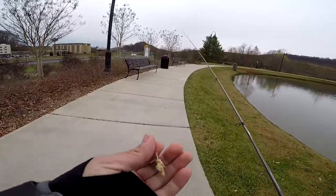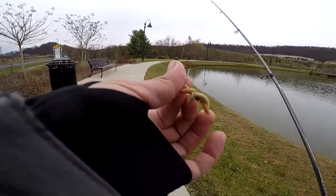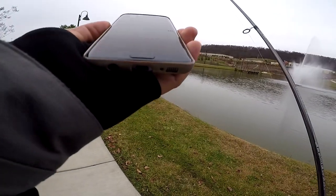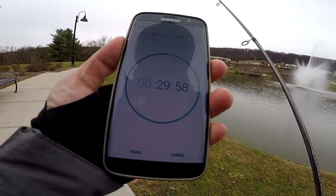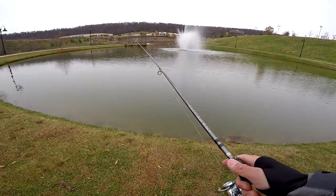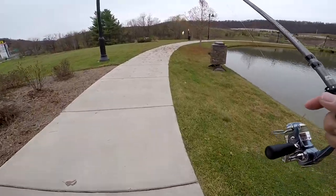Going to start off the 30 minutes with the wax worms right here. These look pretty dead, like there's nothing inside of these. But anyways, 30 minutes. Let's get the clock started. Okay, Google, 30 minute countdown. All right, here we go. Let's do it. First cast. See if we get hooked up. It is freaking cold out here. No bite on the first one. Damn, son, it's cold.